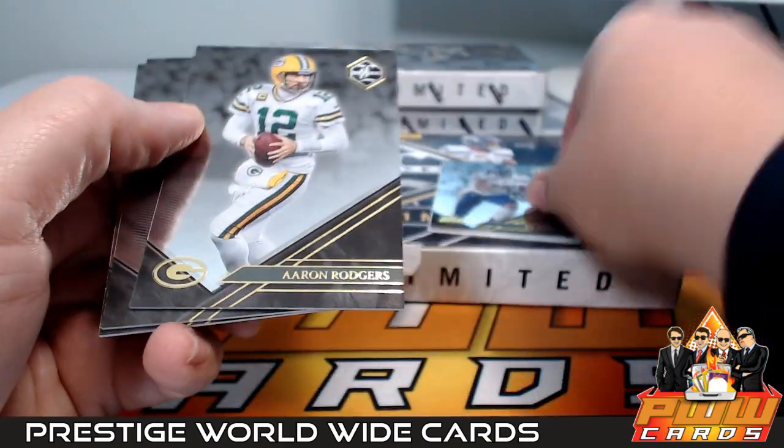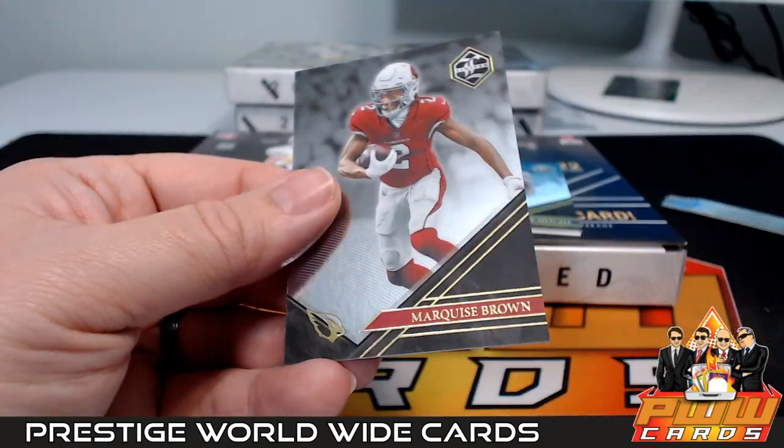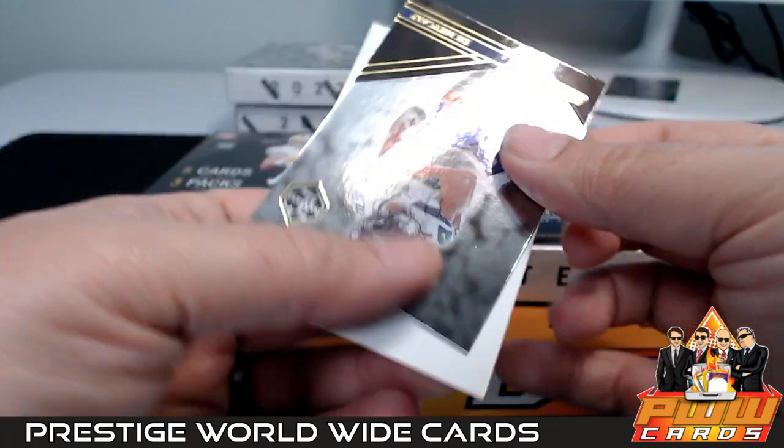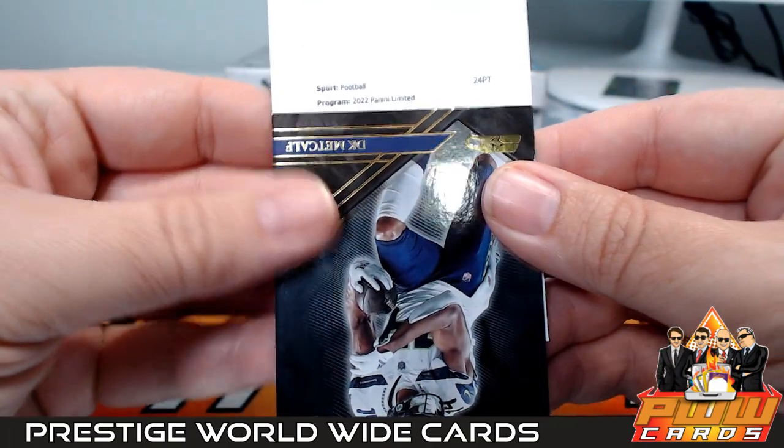Is that a redemption? Aaron Rodgers, Jonathan Taylor, Marquise Brown, DK Metcalf, and it is a redemption. It is.